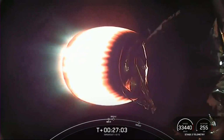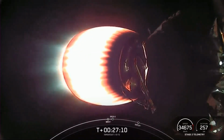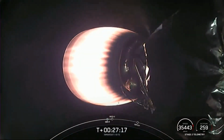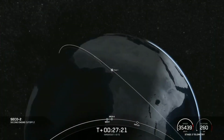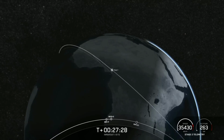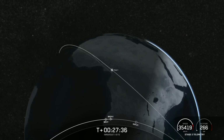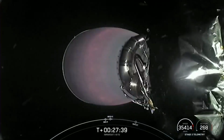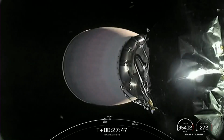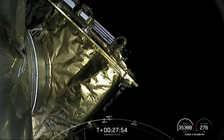Coming up next, we should be hearing a call out for second engine cutoff or SECO 2. And there you've heard it, we have SECO 2. Nominal orbit insertion. And we've heard the confirmation for nominal orbit insertion. Inmarsat's I-6F2 payload is still attached to Falcon 9's second stage, with payload deploy scheduled to occur in about 5 minutes. While we wait, sit back and enjoy the views of outer space and the second stage.